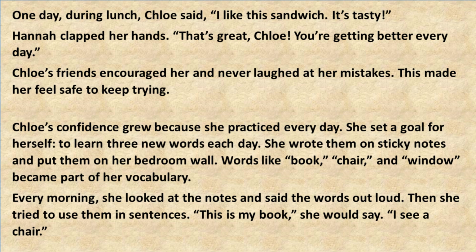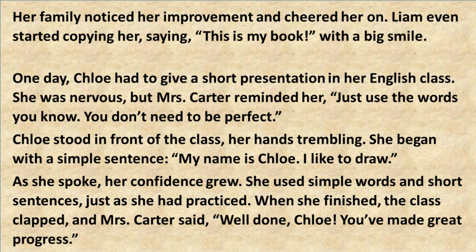"This is my book," she would say. "I see a chair." Her family noticed her improvement and cheered her on. Liam even started copying her, saying, "This is my book," with a big smile.